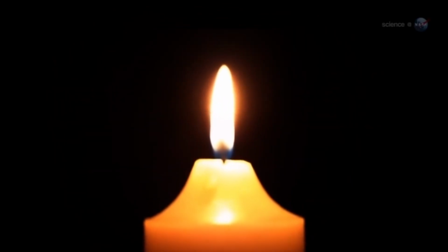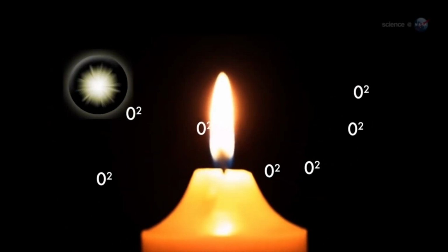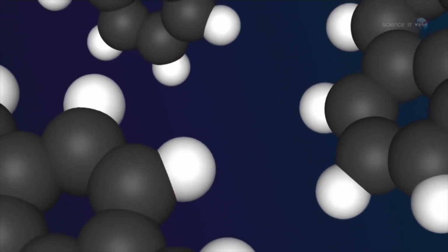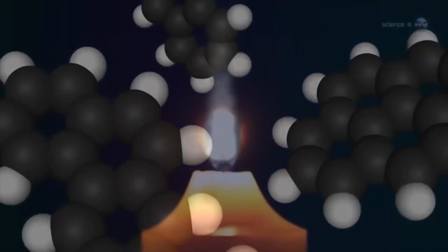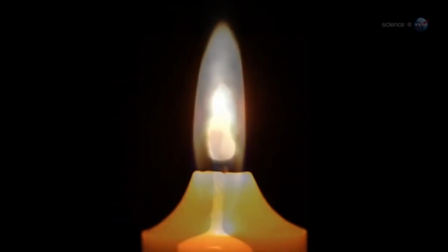In an ordinary candle flame, thousands of chemical reactions take place. Hydrocarbon molecules from the wick are vaporized and cracked apart by heat. They combine with oxygen to produce light, heat, carbon dioxide, and water. Some of the hydrocarbon fragments form ring-shaped molecules called polycyclic aromatic hydrocarbons, and eventually soot. Soot particles can themselves burn or simply drift away as smoke.